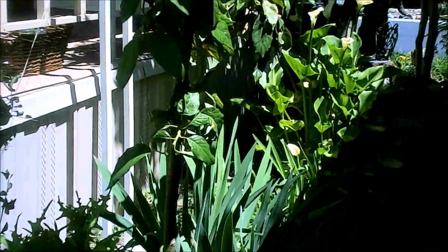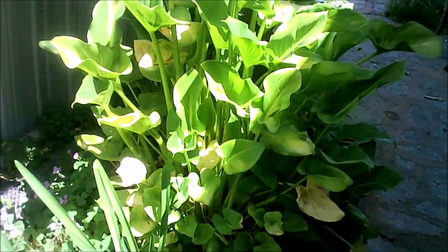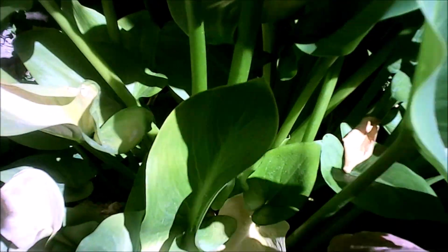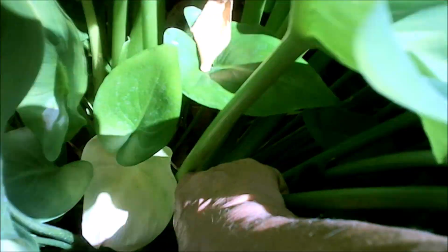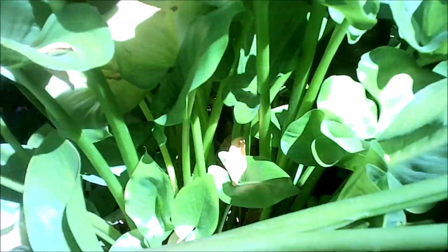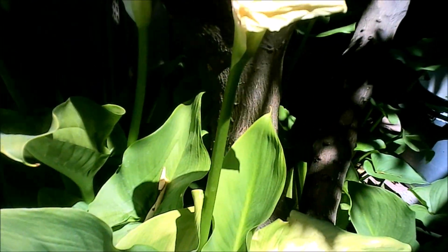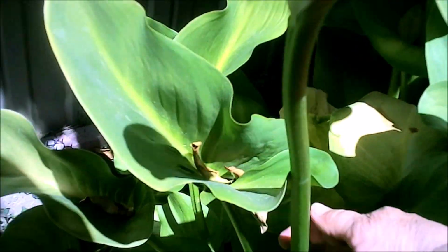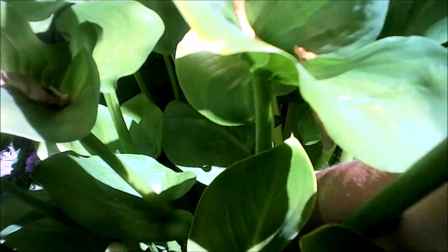Anyway, to clean up my calla lilies, all I do is go down, grab it, and pull it out. So I'm going to do that. I could cut them off, but usually I don't get more than a flower in the leaf. See, this one just came out, just the flower stalk. Look how tall this is.